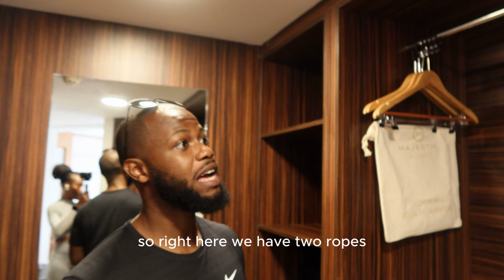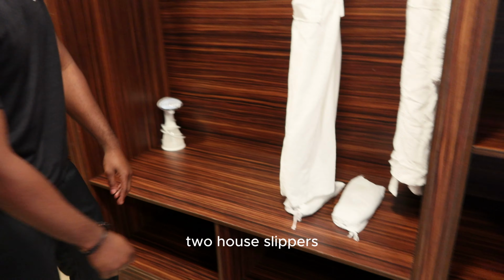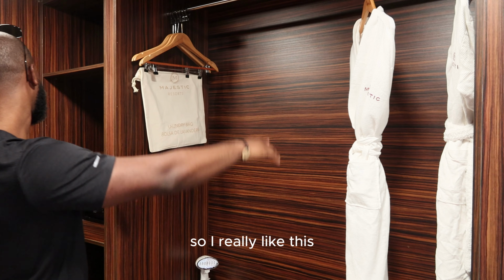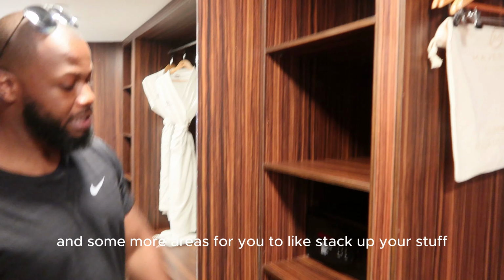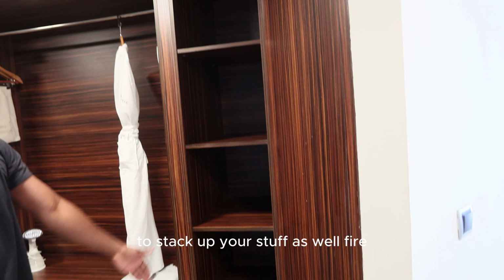Okay, so right here we have two robes. One for me, one for Tati. Two slippers, two house slippers. I like this area because this is actually huge. Like it's actually giving like a closet vibe. So I really like this. They got a safe right here, and some more areas for you to stack up your stuff. And then you got this bottom section to stack up your stuff as well, your shoes. And you got right here to stack up your stuff as well.